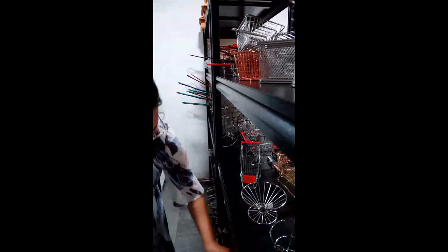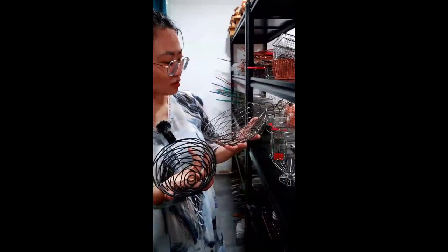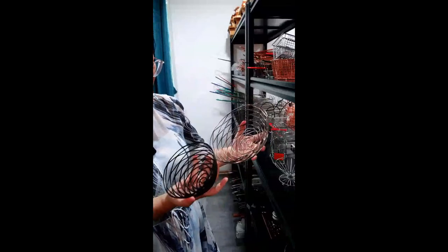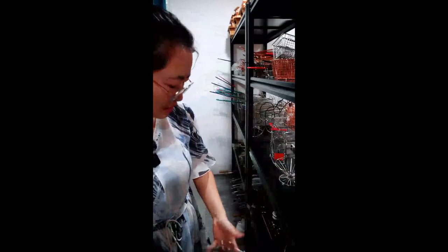We also have a bowl tray like this one. It can be used for some snacks. Inside, you put oil paper and put some snacks on that. This one also looks very beautiful. Okay, there are too many shapes of baskets in our company.